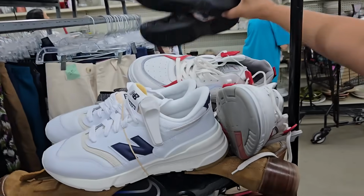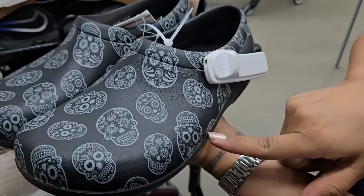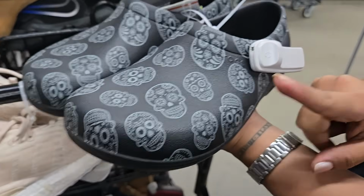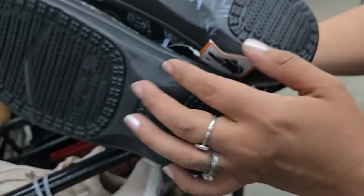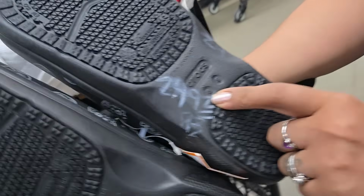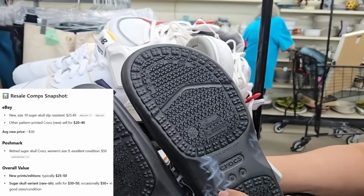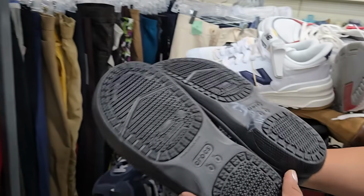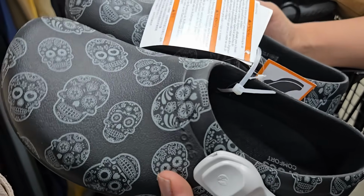These Crocs were so nice with the skull graphic all around. Halloween is still coming up and they were new with tags, slip resistant, very nice work or nursing shoes. The only thing is that they were a bit pricey, but I at least had to look them up. And what GPT found is that even brand new, they sell for about $30 on most occasions, and for $50 sometimes. So I could make a $4 final profit on the low end, or make a $20 profit if I get real lucky. I decided not to take that gamble.